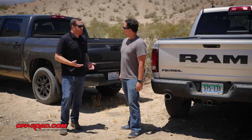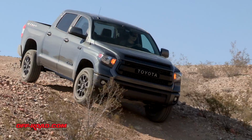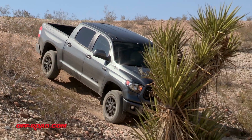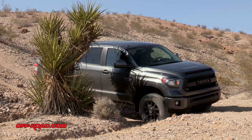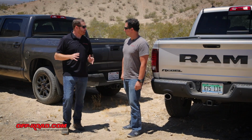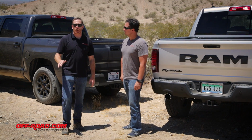I think part of the problem with the Tundra as well might be the fact that it has tires that really don't have enough aggressive grip to bite into the trail. Maybe their limited slips are comparable, but the tire is really a weak point for the Tundra. They've really done a good job, I think, on both of these trucks of making them stand out from the stock trucks.